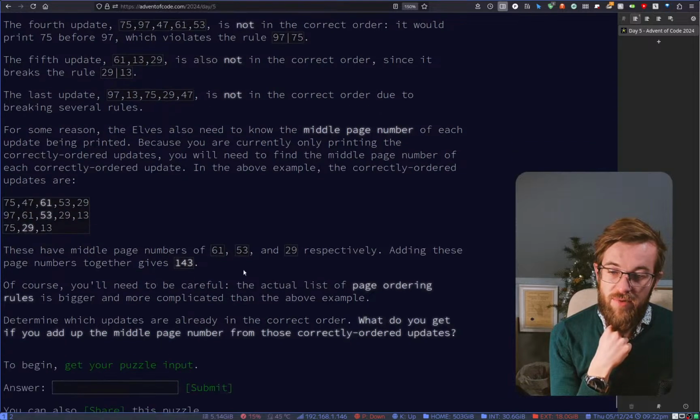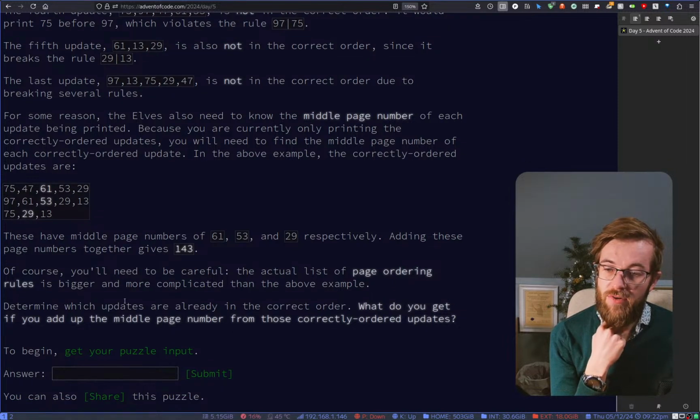These have middle page numbers of these respectively, and adding these numbers together gives 143. Of course, you'll need to be careful. The actual list of page ordering rules is bigger and more complicated than the above example. Determine which updates are already in the correct order. What do you get if you add up the middle page number from those correctly ordered updates?